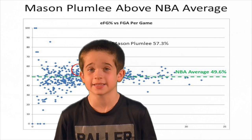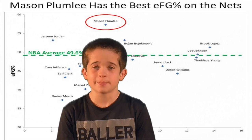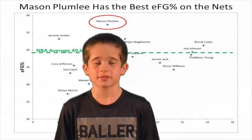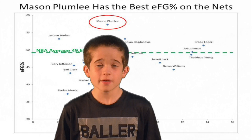Take a look at this chart. This is the same chart we looked at before, but just for the Nets and not all NBA players. Look who has the best effective field goal percentage on the team. That's crazy. Don't get me wrong, I love Jarrett Jack and Joe Johnson, but they're shooting a lot more than they should. They're just not getting the same results as Mason Plumlee. Mason, you need to shoot 5 or 6 more times per game. However, that's going to be difficult if Coach Hollings has you sitting on the bench.